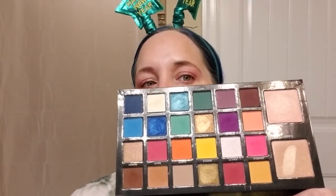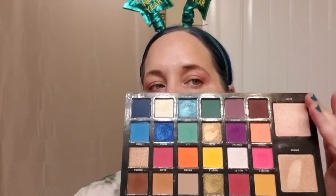So we are going to be doing our collab using my favorite palette of the year, which is the BPerfect Cosmetics Carnival palette. This palette has gotten the most use on and off camera out of all of the palettes that I own. So this is what she looks like on the inside. She also has two highlighters here. I haven't used those as much as the eyeshadows, but I saw a lot of looks being done on Instagram with the BPerfect Cosmetics palette, and it's in collaboration with Stacey Marie, and I just had to get it.